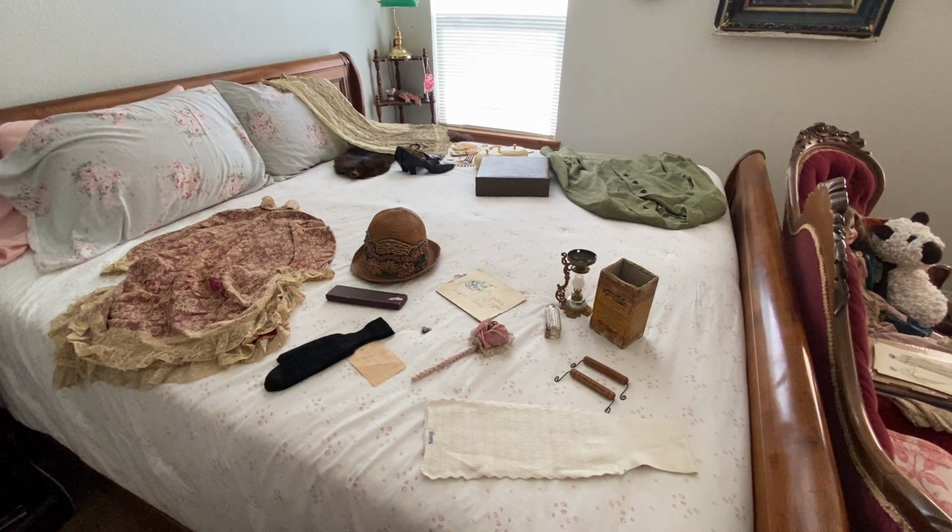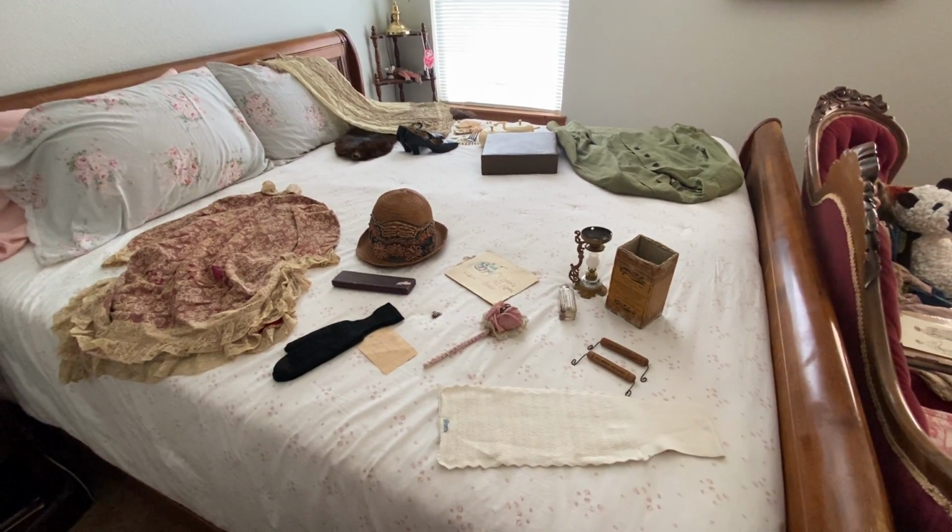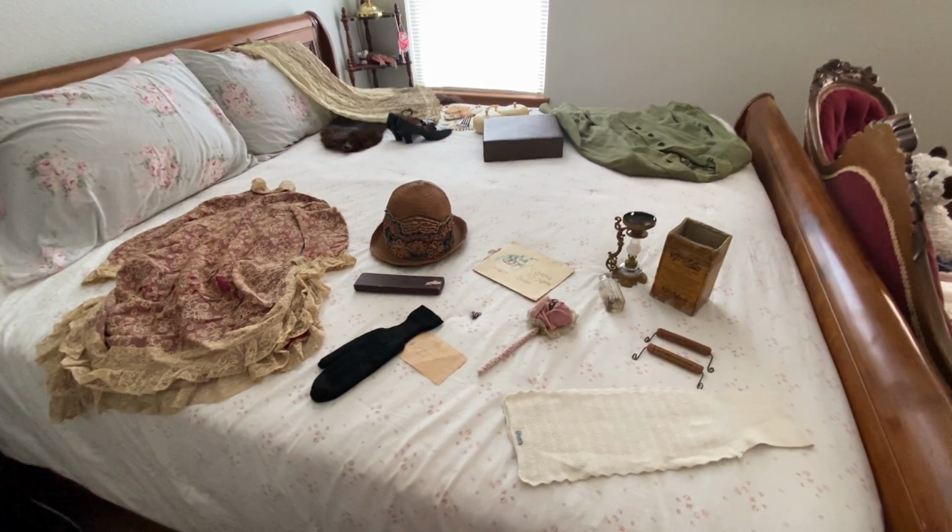Hello everyone, it is I, Gina, coming to you from my bedroom, doing a loot shoot slash donation shoot.